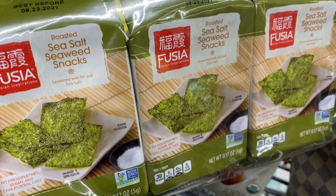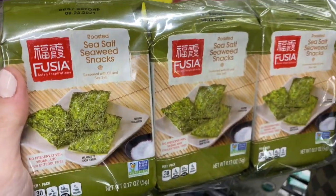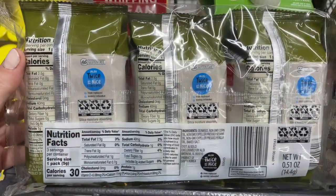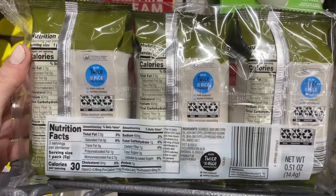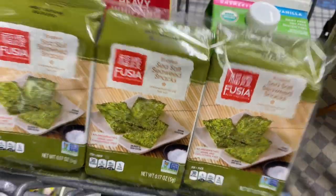They also have some of these seaweed snacks. These are not my favorite things, but for 99 cents, if you're missing chips, give it a try. Some people love them, some people hate them. Just be mindful of the ingredients, that they're not seasoned with anything that is not A-okay. Again, not my favorite thing, but if you like them, this is a good price for them.